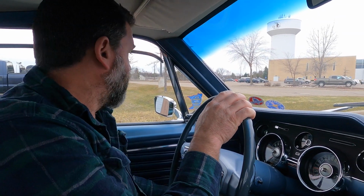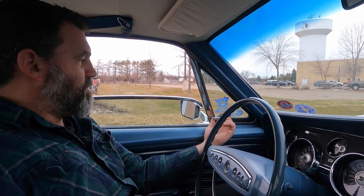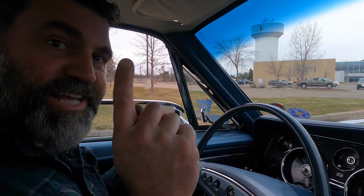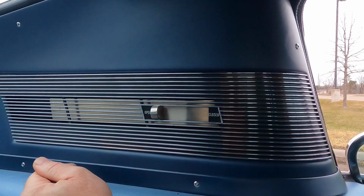This car does not have air conditioning. So you can crank. This is back when you have to use your arm to open the window. You have a vent window as well. And fastback only, look at this. You have vents right there.